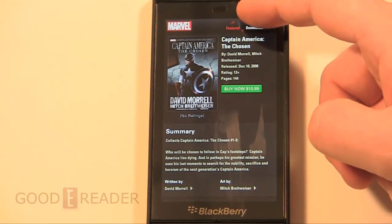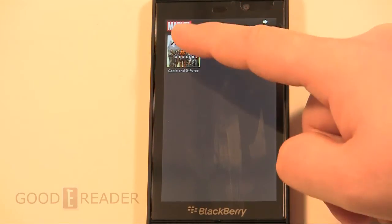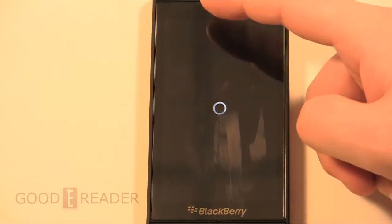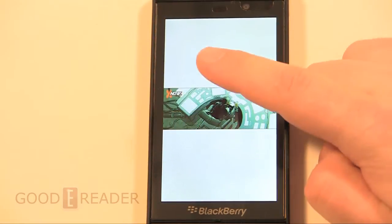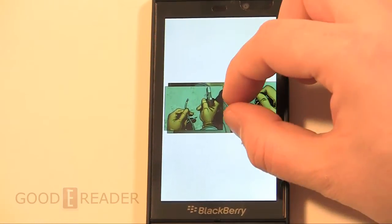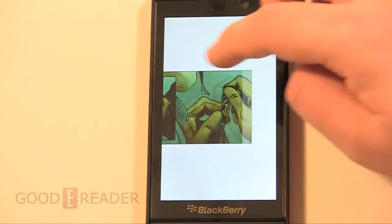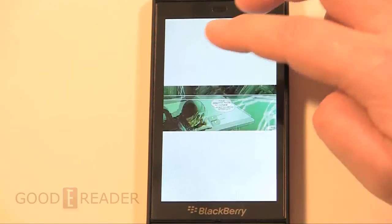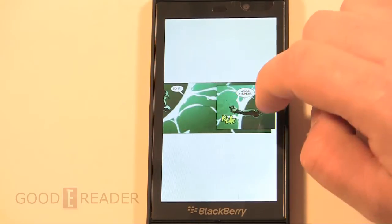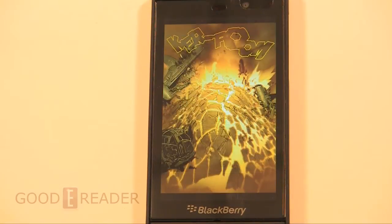If you want to read your comics, you can click on downloads, and then look at a comic that we've downloaded. So same thing, by default it's guided, but you can turn this off. As you can see, the guided view is a bit weak, but once you start getting to like full screen, it's alright. I mean, great colors.